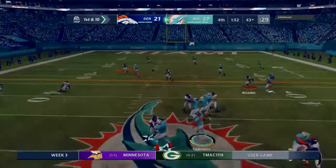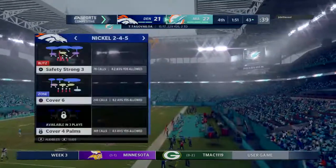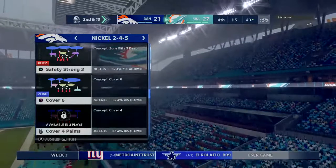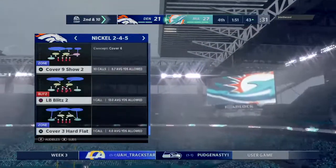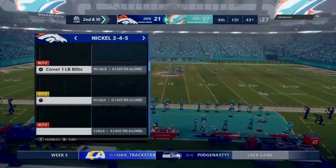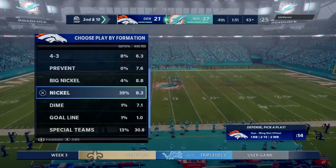Tagovailoa looking to throw it. And that is incomplete. He couldn't hold on through the contact. Brings up second down. And that's one of those plays where it's hard to keep two eyes on the football when you know the contact's coming, let alone getting two hands around it, hugging it to your body, and absorbing the hit, even for those big tight ends who you would think could absorb that contact.